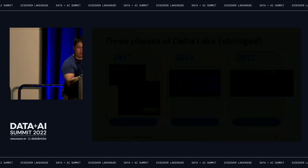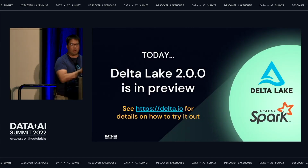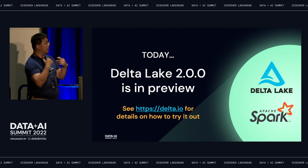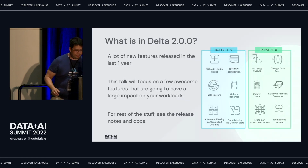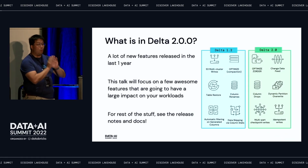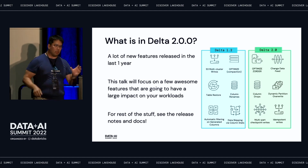So that's the abridged version. If you have any questions, you're more than welcome to ping in, but now we're going to talk about the Delta 2.0 preview. Those are the details that we'll want to dive into. I'm going to switch to TD, who's going to talk about what is in Delta 2.0, and I'll add some color commentary.